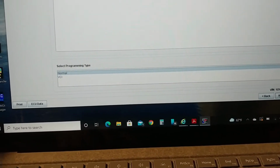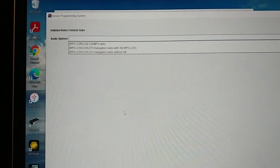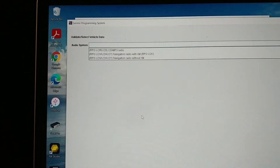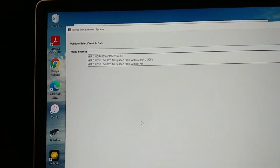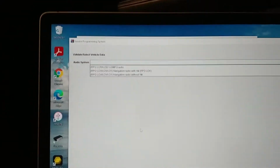Programming type normal and VCI. I don't know. I'm going to say normal. See what options I get here. Okay. So, what RPO do we have? I think we have the navigation radio with XM. Pretty sure. RPO U2K. Let me check that. Okay, we selected the navigation radio with XM. We're going to go next and see what happens.